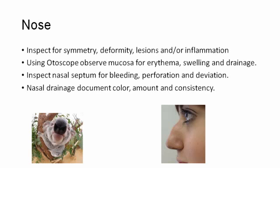Using the otoscope, you want to look into the mucosa. You're looking for pallor, erythema, swelling, drainage, ulcerations, especially if somebody has dry mucous membranes. A lot of times they'll get a little ulcer in there. Inspect for bleeding, perforation, deviation in the nasal septum, and nasal drainage. You want to document color, amount, and consistency.